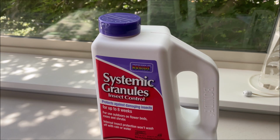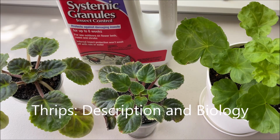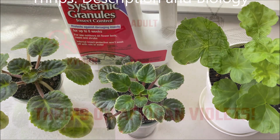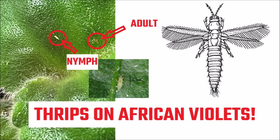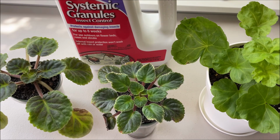Before we go into symptoms though, let's talk about what thrips are and the causes of thrips infestations. Thrips are very small, about 1 to 2 millimeters long, slender insects with fringed wings. Because they're so small, they're normally invisible to the human eye, and when you zoom in with your camera, you don't see the wings, but you can certainly see the actual insect, and I'll show it to you in a little bit.